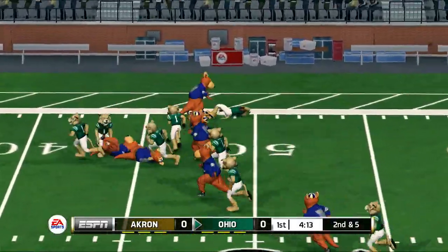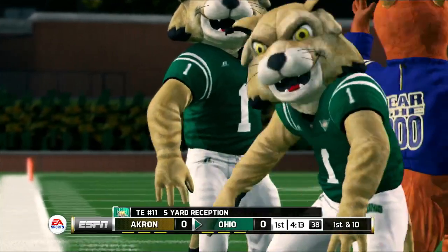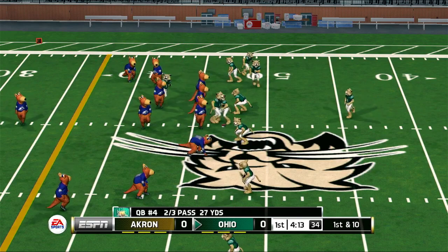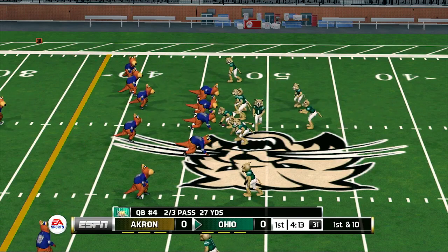Throws complete. He's got room to work. Pass complete there for about 5 yards and a first down. And that's just great execution on that short pass play. And I think it was the quick throw by the quarterback that fouled up the defense on that one.